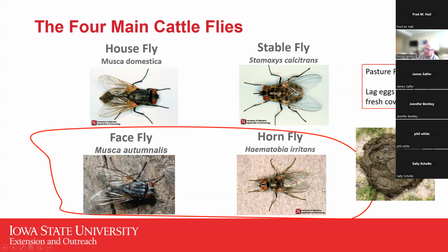So because of that, house flies and stable flies don't tend to be as big a problem in pastured settings. They're more of a confined setting. And our face fly and horn fly are in the pasture setting. Now we sometimes see animals in confinement next to pastured animals that will have a problem with them. But in general, our animals in confinement don't have a problem with face flies and horn flies because of how they reproduce. There's just not fresh manure for them to reproduce in.